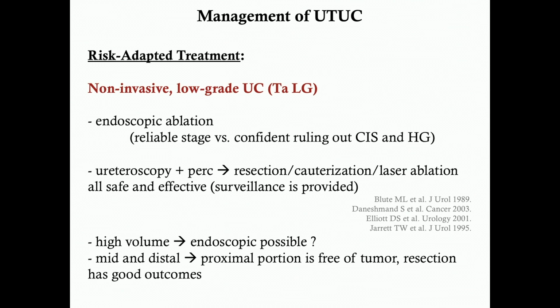Endoscopic ablation tends to be our favorable initial approach, as long as we can get some reliable staging and we're confident about ruling out CIS or any high-grade disease, meaning our cytology is negative and we don't have any other suspicions elsewhere. And also, it depends on our endoscopic ability to reach the tumor and manage those tumors.